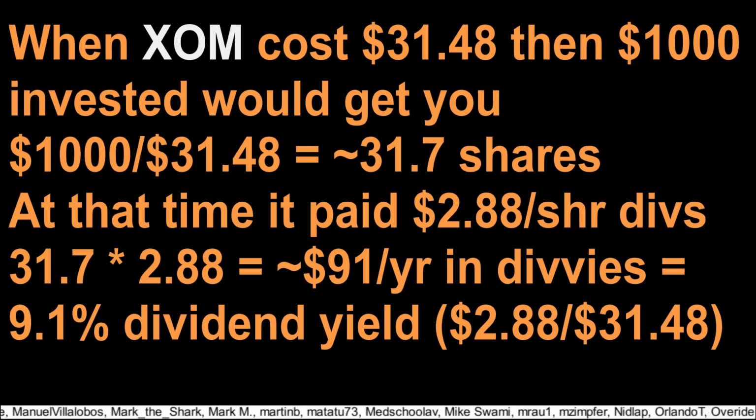could have bought $1,000 divided by 31.48 per share, which equals 31.7 shares of Exxon, and at that time Exxon was paying $2.88 a share, which means 31.7 shares times $2.88 per share equals about $91 per year of divvies on that $1,000 investment, aka a 9.1% dividend yield.